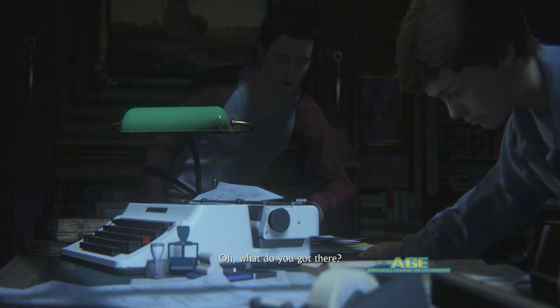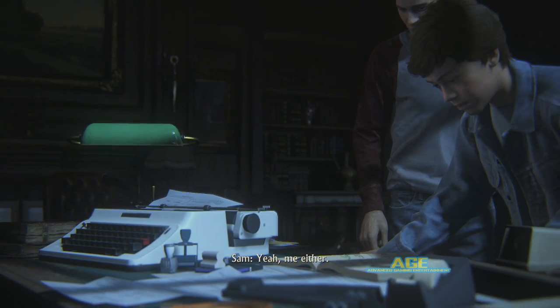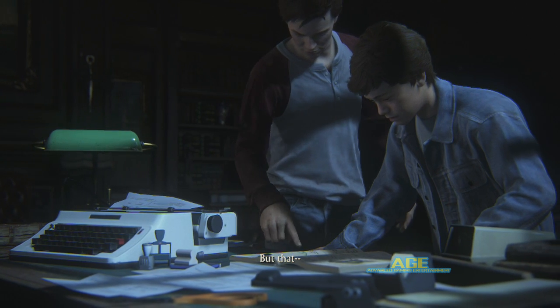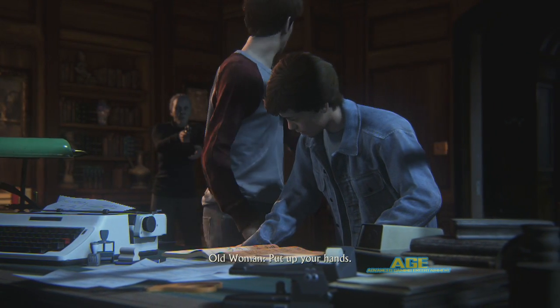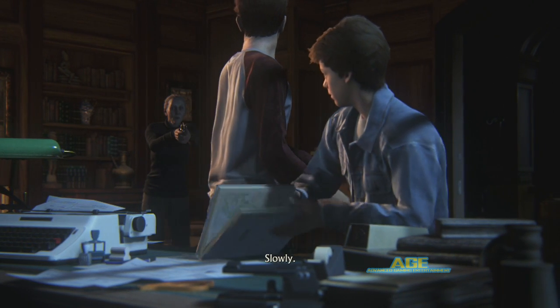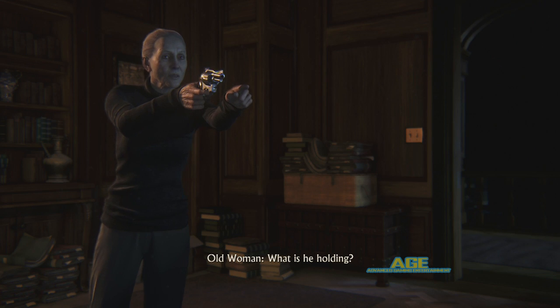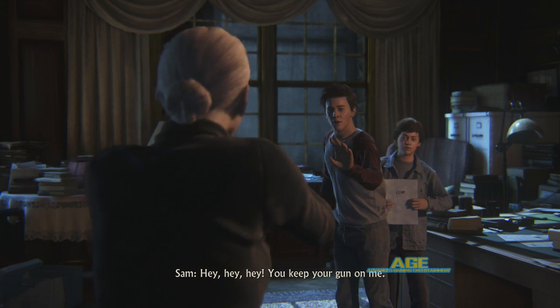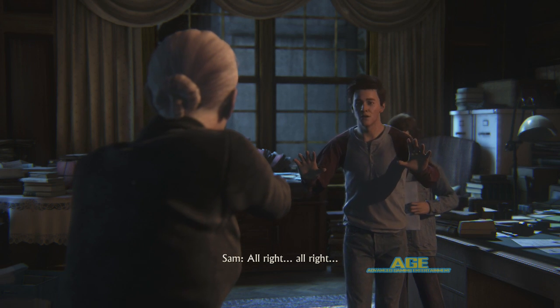Huh. Oh, what do you got there? I've never seen this one. Yeah, me either. But that... Yeah, no, that's definitely Mom's handwriting. Put up your hands. Slowly. Hey. There's no need for that. What is he holding? Hey, you keep your gun on me. Give me my journal. All right.